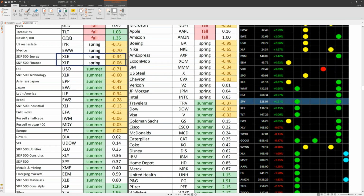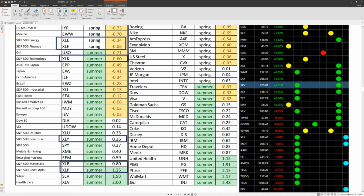Energy and finance, when they're in the spring, that means that they have room on the upside to really explode. Whereas tech has already moved up in the summer. And, you know, consumer discretionary is already fully valued and healthcare and staples are doing well. I kind of like Goldman. He's in the summer, so that means there's no fear, but still plenty of room to go.